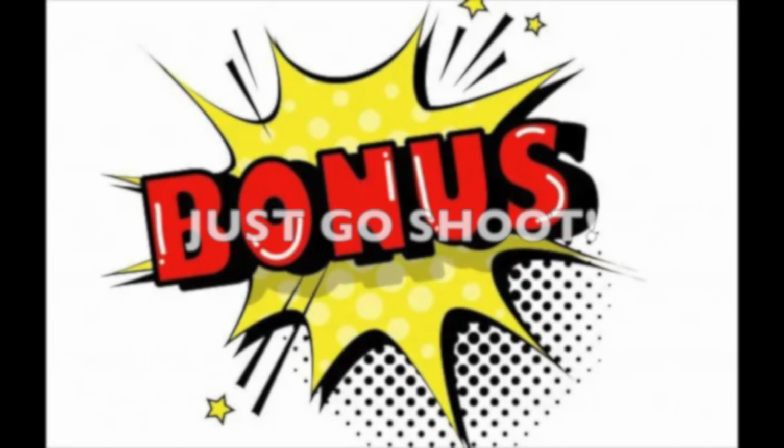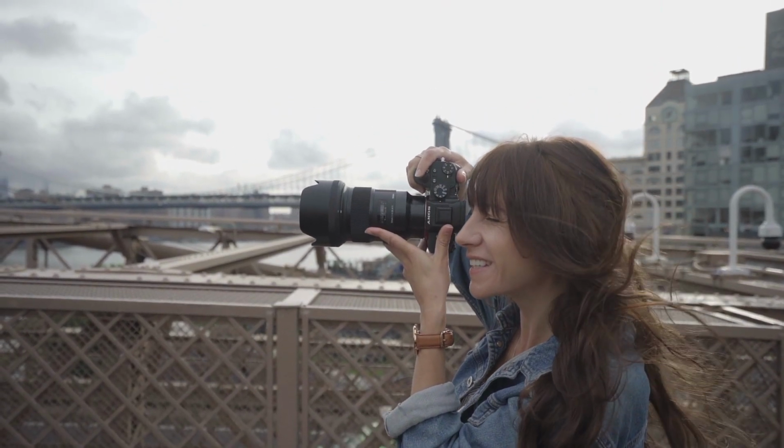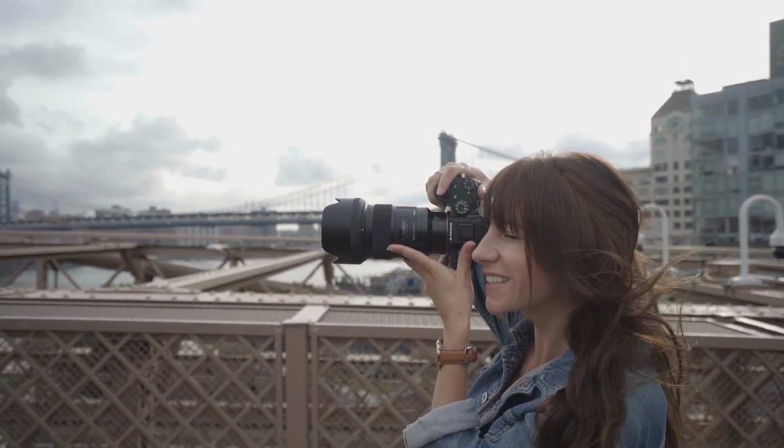Let's do a bonus tip. None of anything I have said is ever gonna make a difference if you don't get your camera and just go shoot. Just like riding your bike, you never progress or get better unless you go ride. You've got to practice. Don't be afraid to change your settings. Play with the exposure triangle. See how things adjust or make your pictures different. I can't stress this enough. You're never going to get amazing photos if you don't click the shutter button.